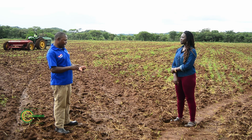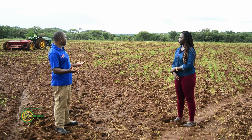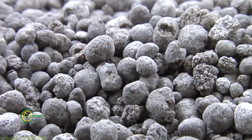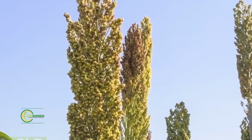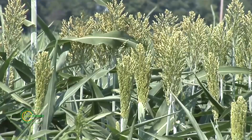When it comes to harvesting, you can use your combine, or you can hand harvest using either some sickles or some knives, whereby you just cut the head and make sure you dry them well before you can then process them, either by hand threshing and then winnowing. Then you bag. And also farmers should be cognizant of dressing their grain using grain protectants. There are a number of these grain protectants which they can use to protect their grain.